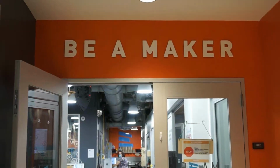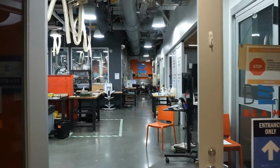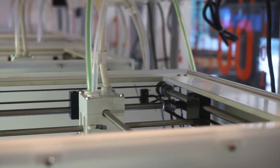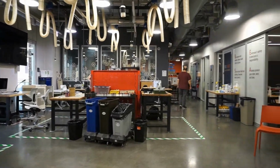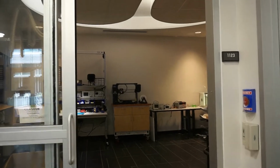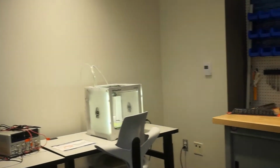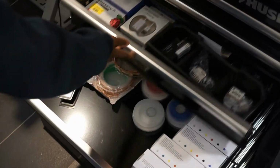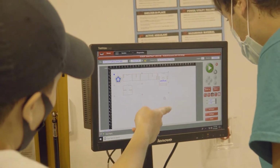So Murray is our main makerspace, and here we have some of my favorite tools. We have the digital fabrication room where we have a variety of 3D printers that are there to fit your every need. We also have an electronics room known as Bliss. Here we have everything from circuit components to soldering stations. So you can come in here to make a project from scratch, or if you have something that broke, you can come in to repair it.